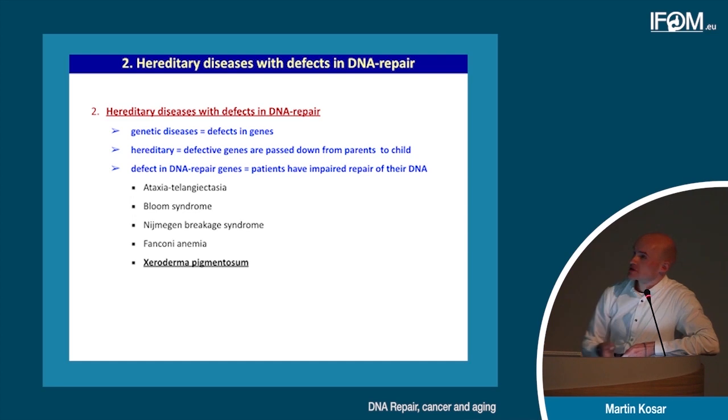So just a few last slides. Now we will be talking about hereditary diseases with defects in DNA repair. It sounds complicated, but it basically means that these are genetic diseases, arising through a problem in our DNA. They are hereditary, which means that a defective gene is passed down from parents to child. So if parents have a gene that is mutated and not working properly, they can pass this piece of DNA to their child.